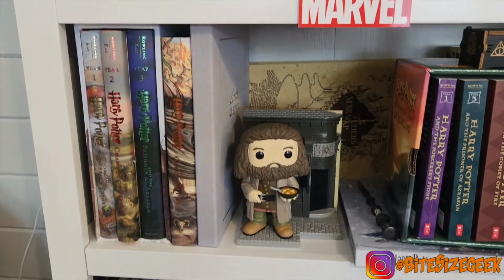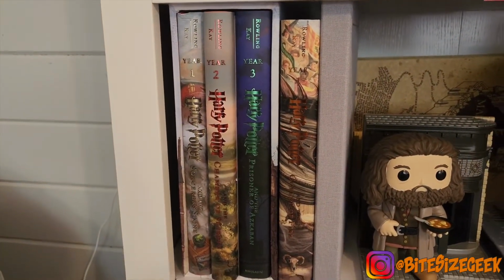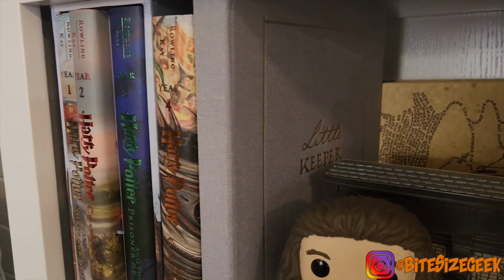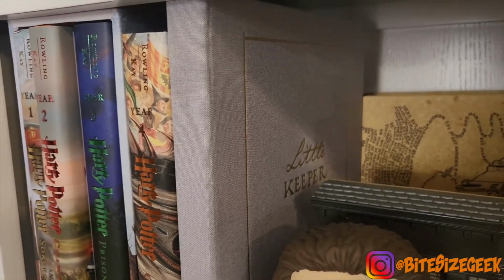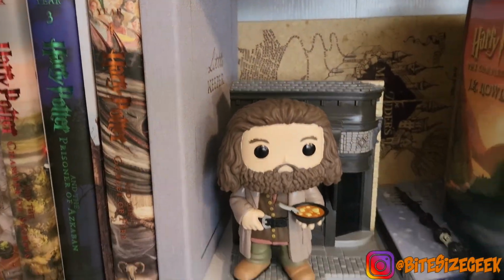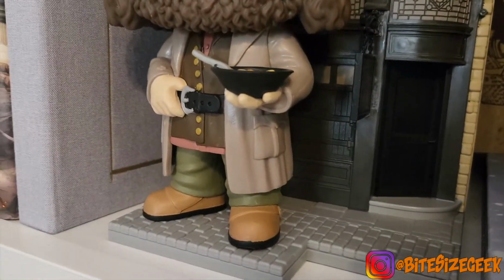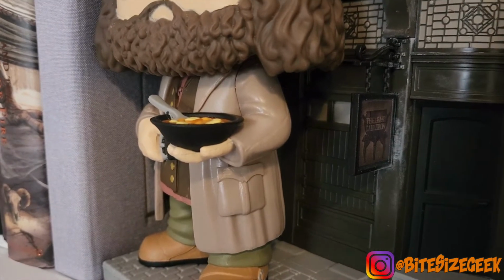Down here, Harry Potter shelf, we have some of the illustrated Harry Potter books. Our son's baby book, which is Harry Potter themed, Little Keeper. You can get it from Books A Million, Barnes & Noble, Amazon. The Hagrid Funko Pop, who comes in front of the, I think it's the, what shop is this? Oh, the Leaky Cauldron.